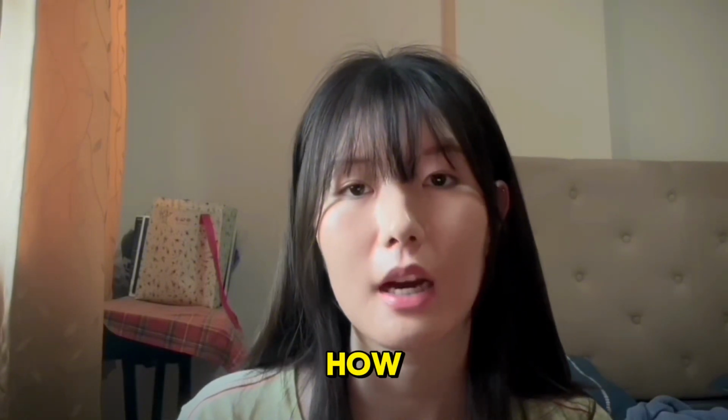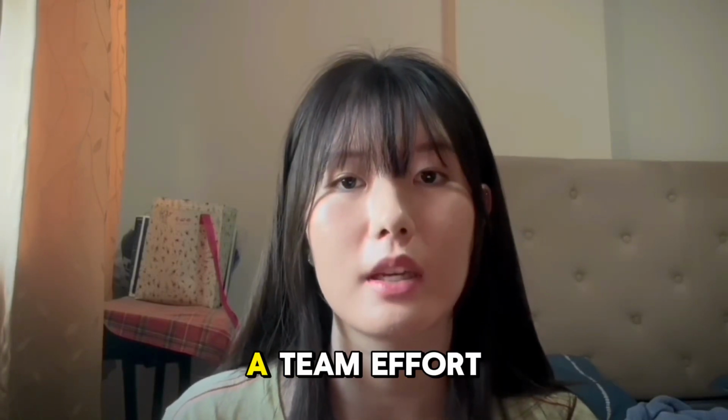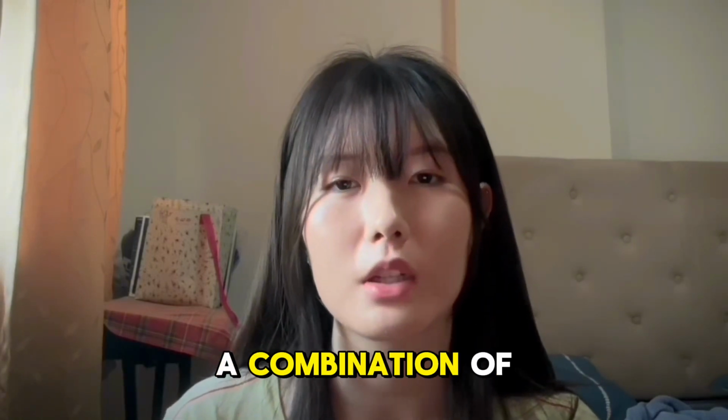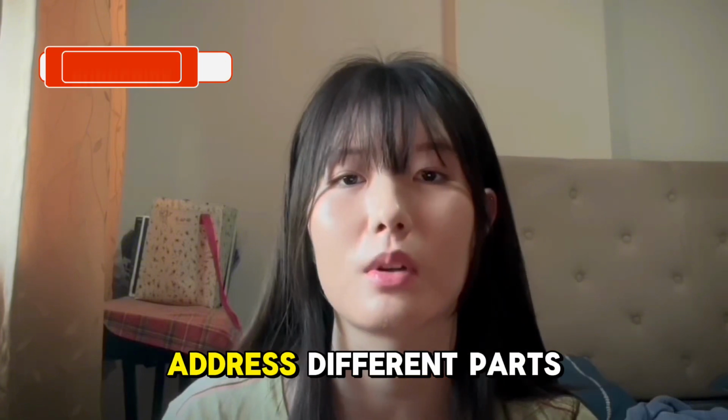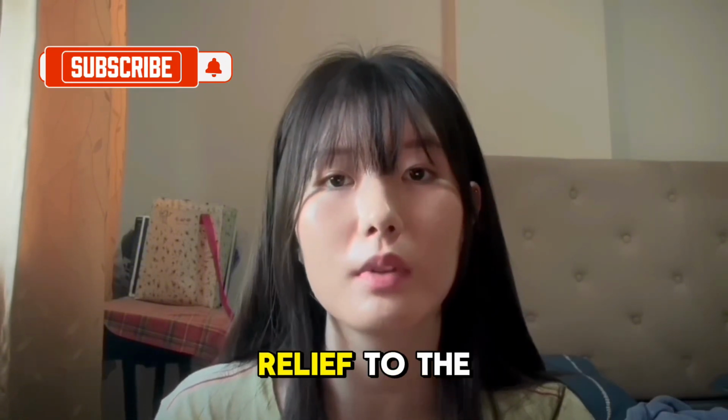So now you can see how Xiao Qing Long Tang isn't just one herb doing all the work. It is actually a team effort, a combination of different herbs coming together to address different parts of the allergic rhinitis pathway to bring real relief to the patient.